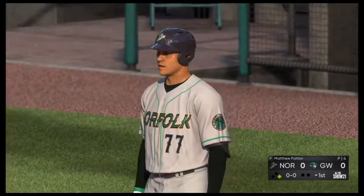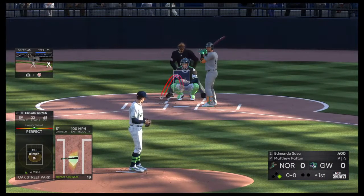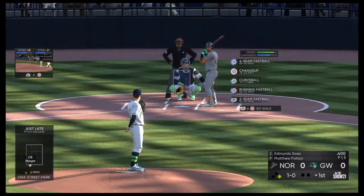Whoa, that ball was close. Whizzed right by his head. I think he probably heard it go by, guys. That's pretty unsettling for a pitcher. Trust me, I know. Edmundo Sosa is in now as he watches a pitch for ball 1.